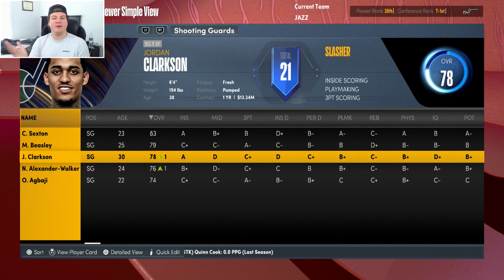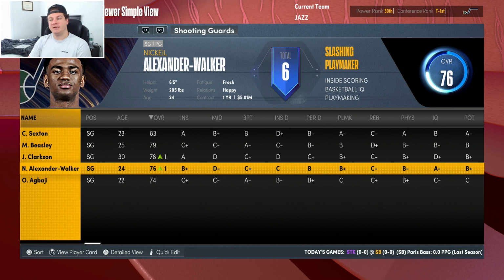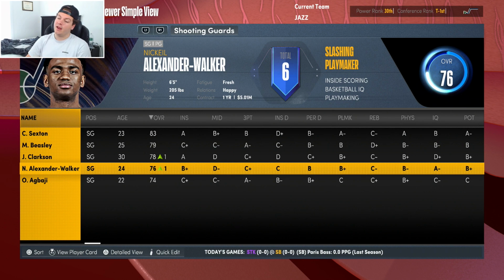Jordan Clarkson, another guy who's probably 100% gone. It makes absolutely no sense to keep him here. Probably can get at least a first-round pick for a former 6th man of the year. Nickeil Alexander-Walker, 24-year-old player. I'm excited to have him.